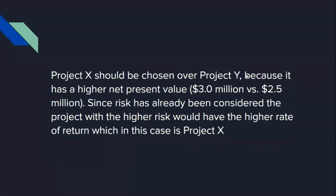Now, Project X should be chosen over Project Y. Why? Because it has a higher net present value, 3.5 million versus 2.5 million. Since risk has already been considered, the project with the higher risk would have the higher rate of return, and in this case, it's Project X.